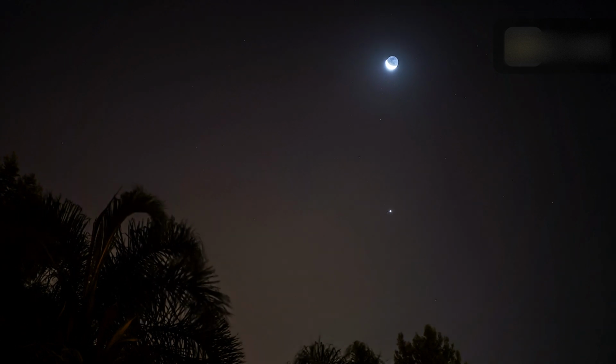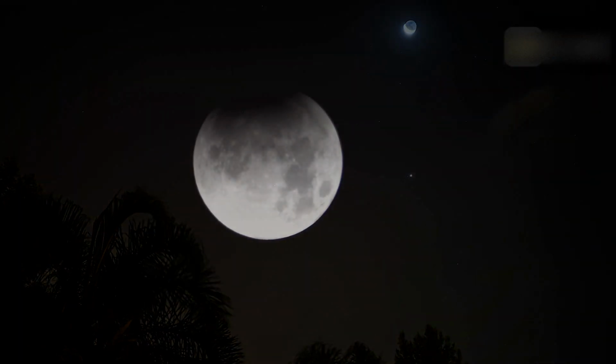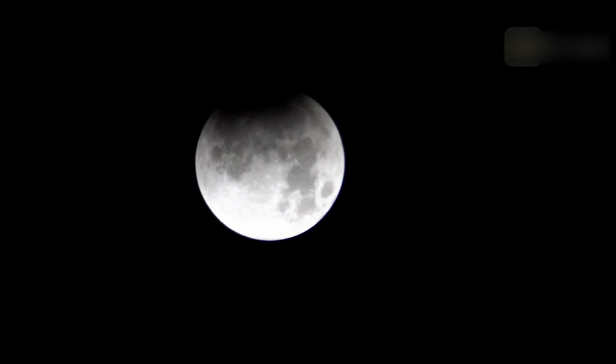During a partial lunar eclipse, only part of the moon enters the Earth's shadow, and it can appear as if it has bitten the moon's surface. The Earth's shadow will appear dark on the Earth-facing side of the moon. According to NASA, the intensity of the shadow will depend on the alignment of the Sun, Earth, and Moon.